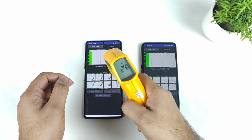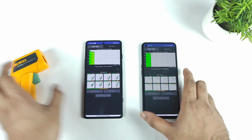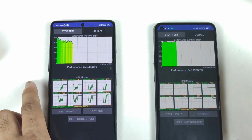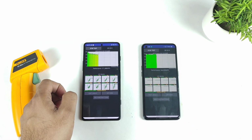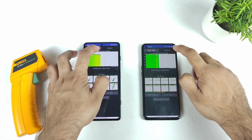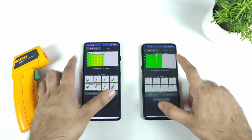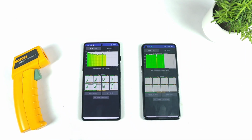And you can see 29.8 and 29.4, almost the same temperature between these two phones. The battery is also very similar, nothing much of a difference, 59 and 55, not a huge difference between these two phones regarding the battery percentage. Again, I'll be back after maybe 5 minutes. After 5 minutes, we'll discuss what's going on with the overall heating problem and the graph as well.